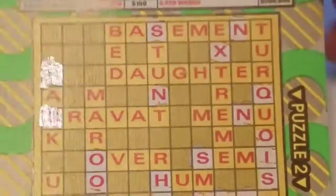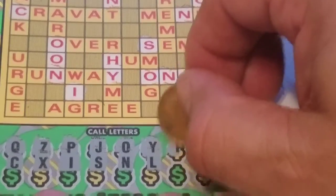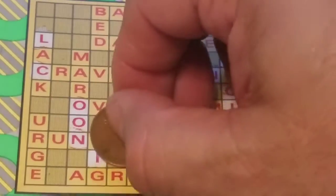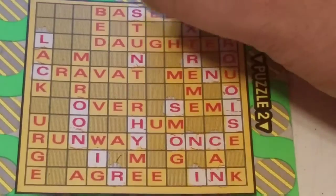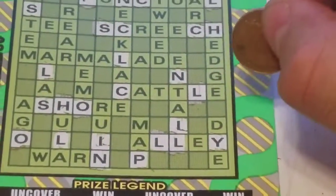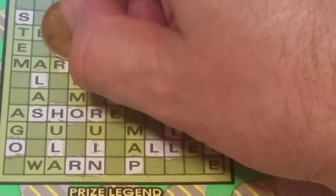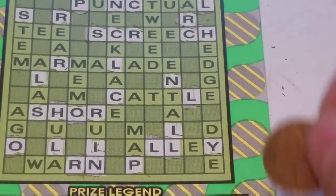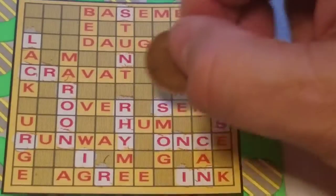Moving on to the last ticket, number 33. Do we have any words to start? No. So this could possibly be a losing session, I hate to say. R. Okay, there's an R. Okay, let's go up here to the top. Oh, there's an R. All right. We got the letter T. Could have used that a while ago.